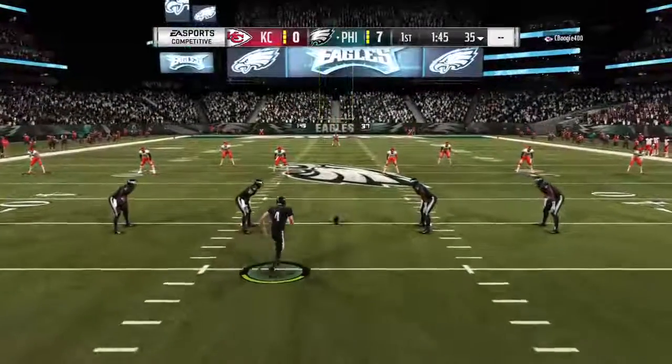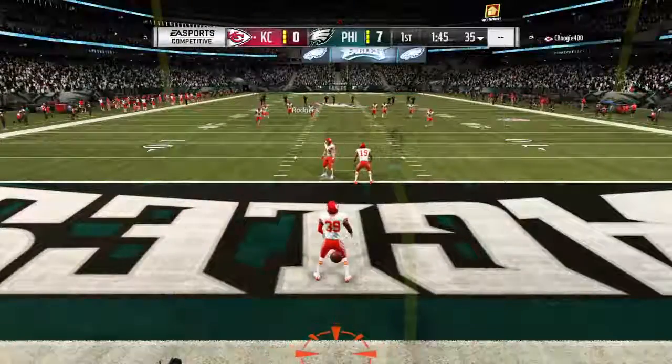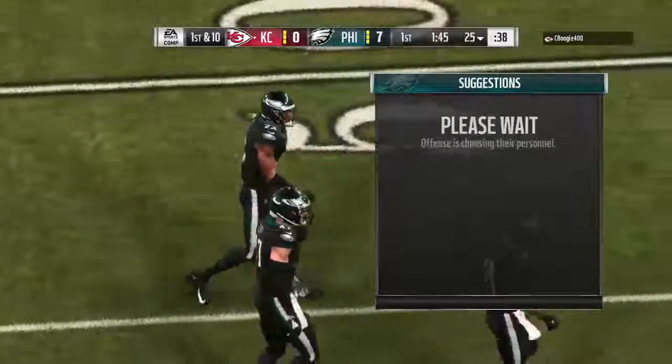Elliott now to kick this one away. And this will not be returnable. It's out of the back of the end zone for a touchback.